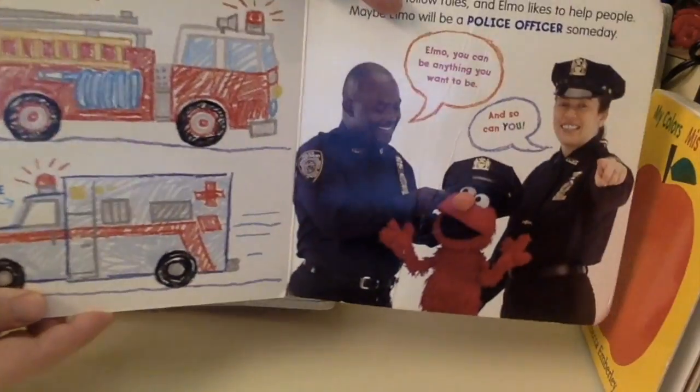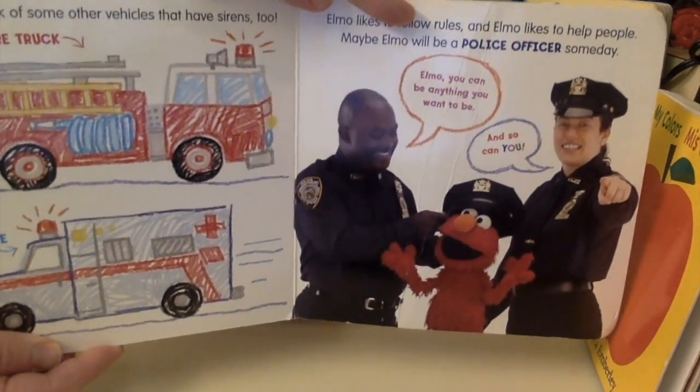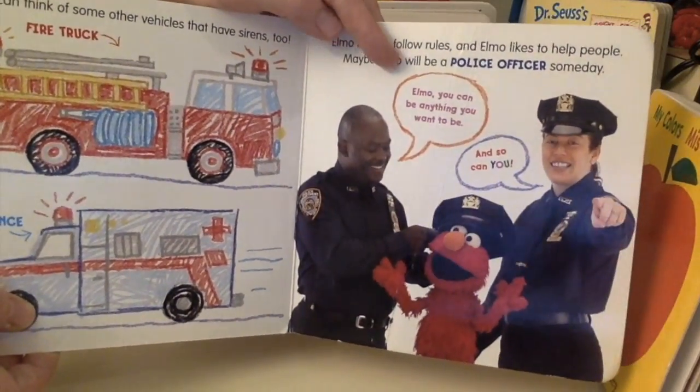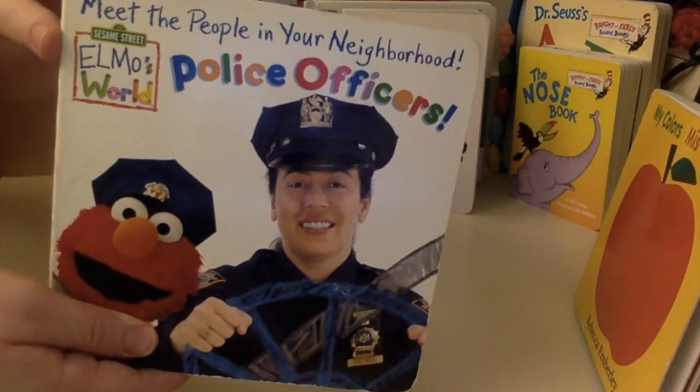And then it shows fire trucks. I just love how they actually draw it, and then there's real people over here, so it's a very, very cool one. My daughter and my son love this one.